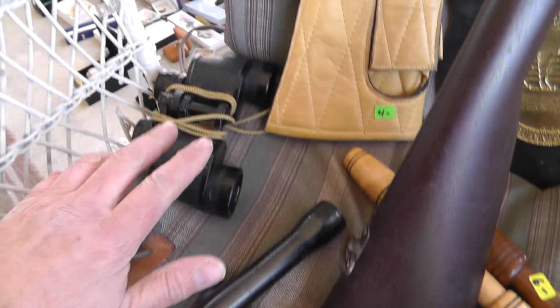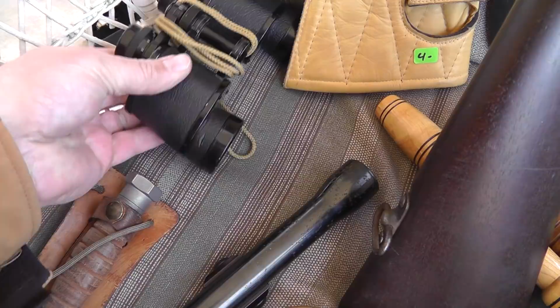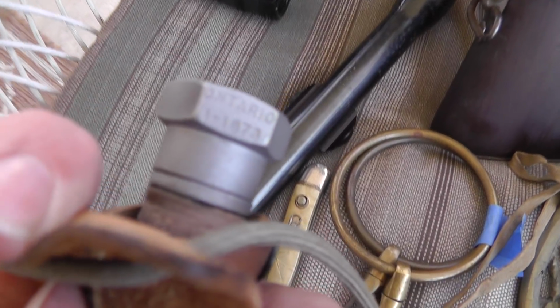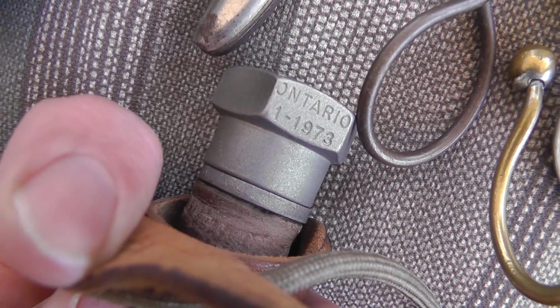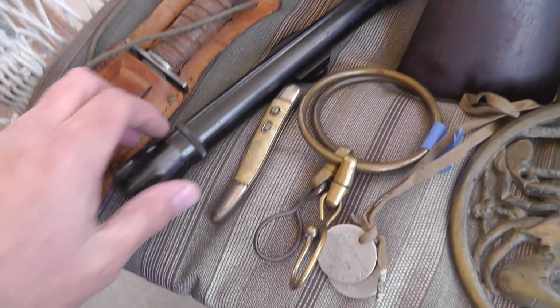So binoculars should bring about 35. It's a good pair. It's Nikon, nice and clear. The knife is made by Ontario, 1973. It's a pilot survival knife. I think that'll bring over 100.